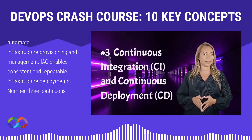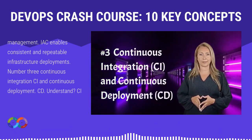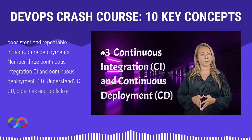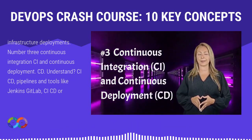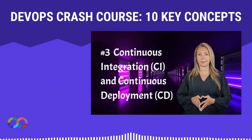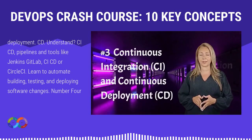Number 3. Continuous integration, CI, and continuous deployment, CD. Understand CI/CD pipelines and tools like Jenkins, GitLab CI/CD, or CircleCI. Learn to automate building, testing, and deploying software changes.